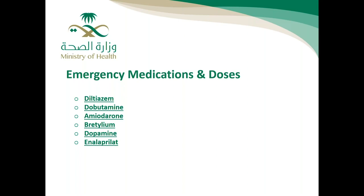Dobutamine. It's for short-term IV therapy of congestive heart failure and low cardiac output states. Infusion dose is 250 mg over 250 ml. It's an inotropic agent, and be careful with tachyarrhythmias and ischemia with this patient.